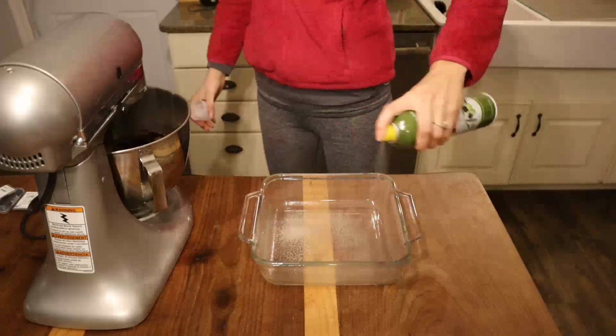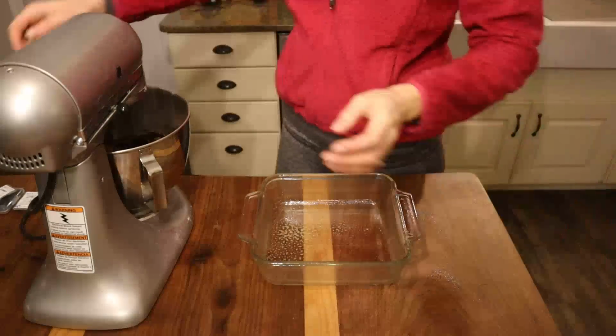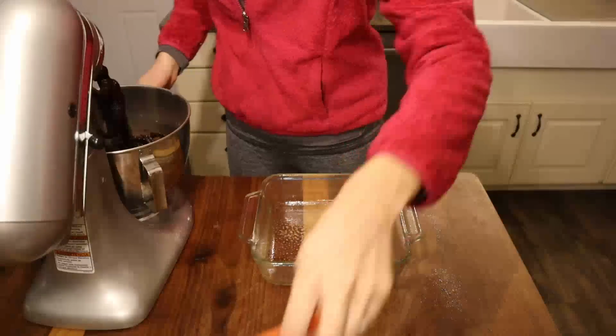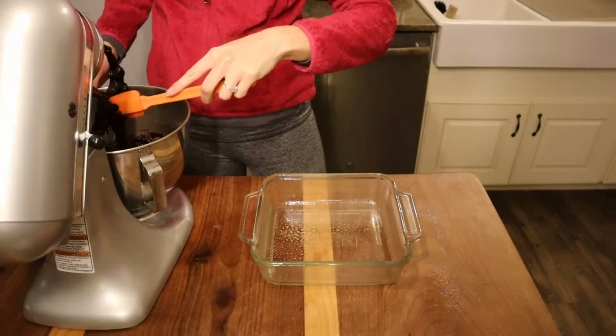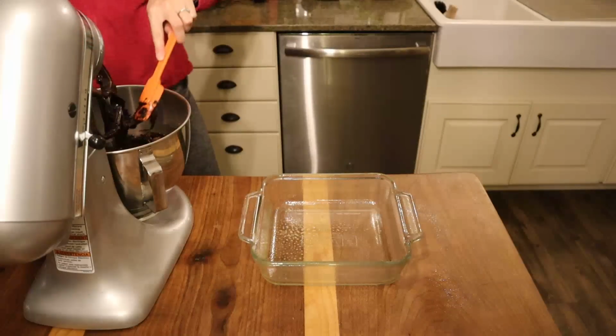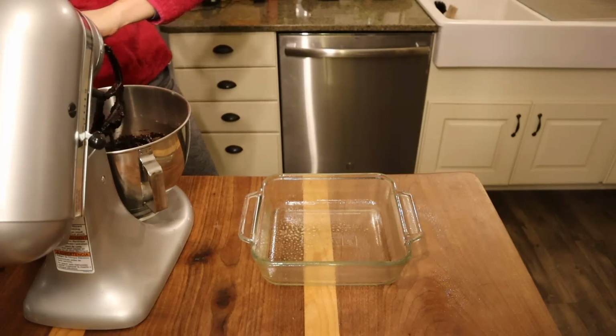I'm gonna give it a good spray. Sam always laughs at me because I always forget to prepare my baking pans before I cook in them, and then I have catastrophes, as I'm sure you could imagine, when it comes to baking. So every single time I remember to spray a pan or butter a pan, I think of Sam and I'm like, boy, he would be proud, and he's not even home right now to be proud of me.